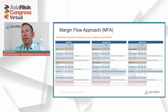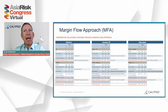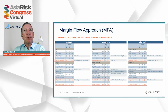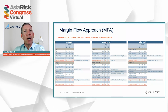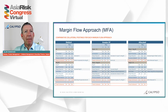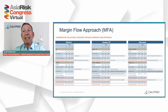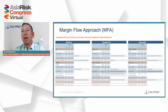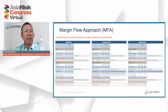But with the allocated method, you make 2 movements, one for the IA and one for the IM, which makes this operationally more expensive. This would suggest that firms want to use the greater of method, which consolidates the IA and IM into a single collateral movement as Reg IM. The issue with this could be that it means your IA is now Reg IM, and therefore the collateral moved has to comply with the Reg IM rules, and therefore must be securities collateral that needs to be segregated.